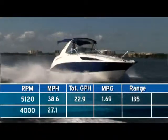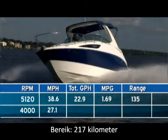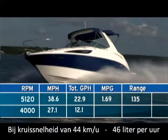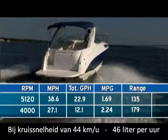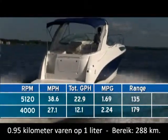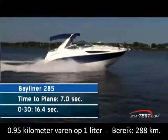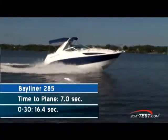Dial back to a more economical cruise of 4,000 RPM, and we were at 27.1 miles per hour, while burning 12.1 gallons per hour or 2.24 miles per gallon. That leaves us a range of 179 miles. Her time to plane is 7 seconds, and her 0 to 30 time is 16.4 seconds.